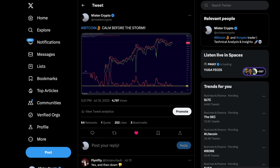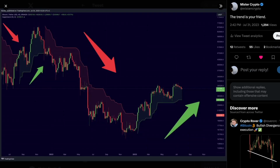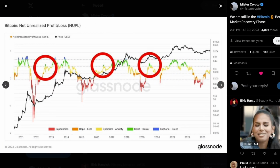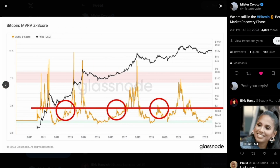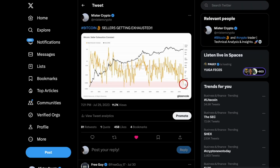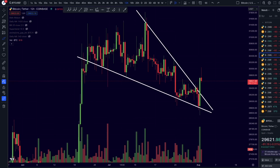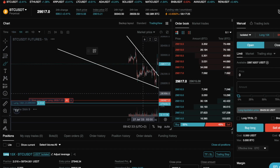Also, because we are still seeing this calm before the storm, on the weekly time frame we are seeing these volatility lows happening, indicating a huge move that is about to happen. And our trend is still, of course, towards the upside. This bear market recovery phase is not looking like it's about to stop anytime soon. Looking at our on-chain indicators, a lot more room for growth is inevitable. At the same time, sellers are getting exhausted and all of the long-term charts are looking very good for Bitcoin. So in the end of the day, this huge push towards the upside is going to be inevitable in my opinion. I'm just going to be keeping my trade open and waiting for this huge push that is going to be inevitable.